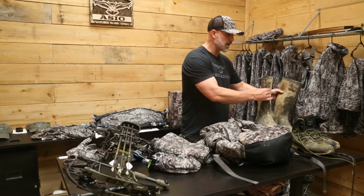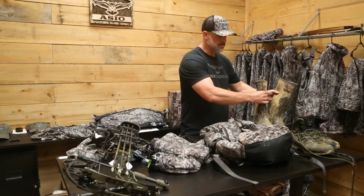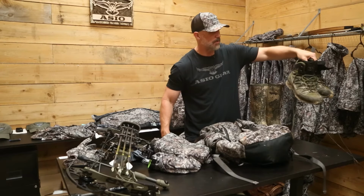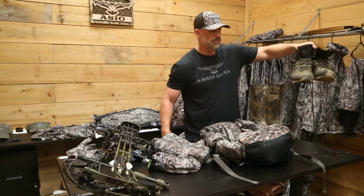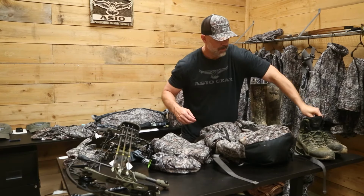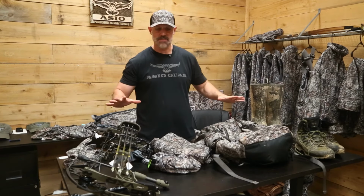Boots, if it's super muddy and wet out, I've just got a pair of muck boots. And then I also run these crispy Thors. They're pretty good, but I think they're Thors. But these are a really good pair of boots. I've worn them so much I got different laces in each one of them. But anyway, that's kind of the early season setup. Now I'm going to dive into mid-season.